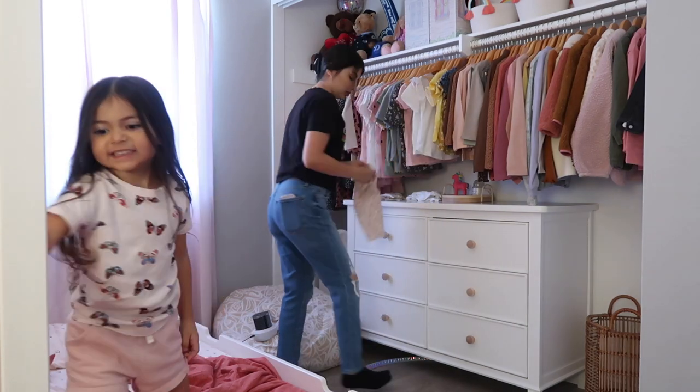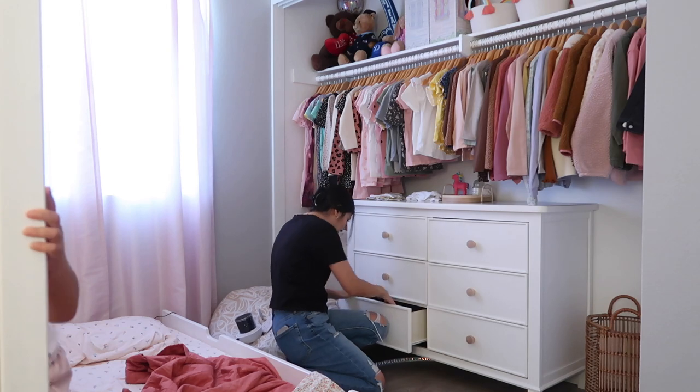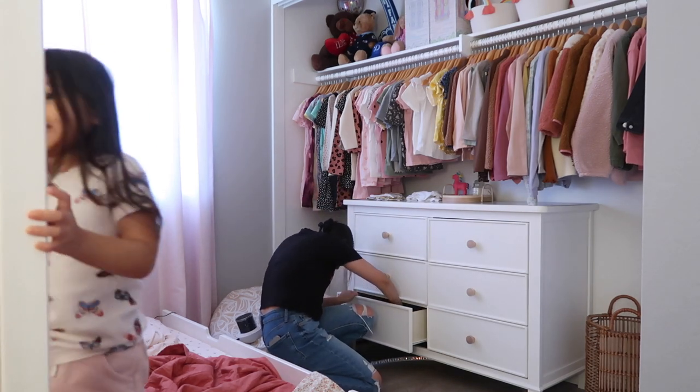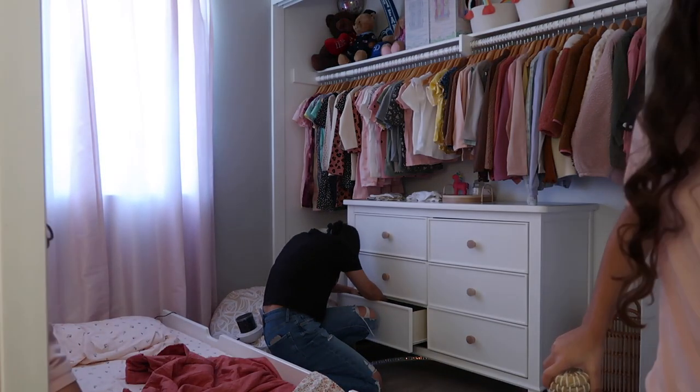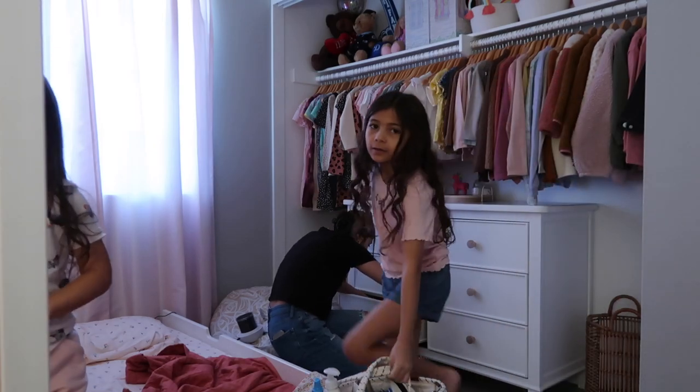Yeah. Sunny. Oh. Get out the diaper. Maybe Mama won't move that. Look up. There you go. Doing that too?